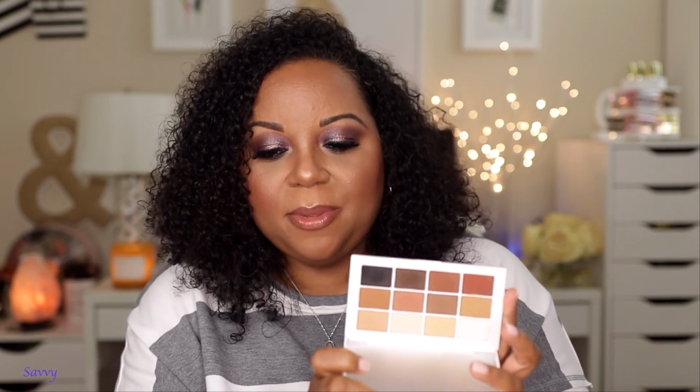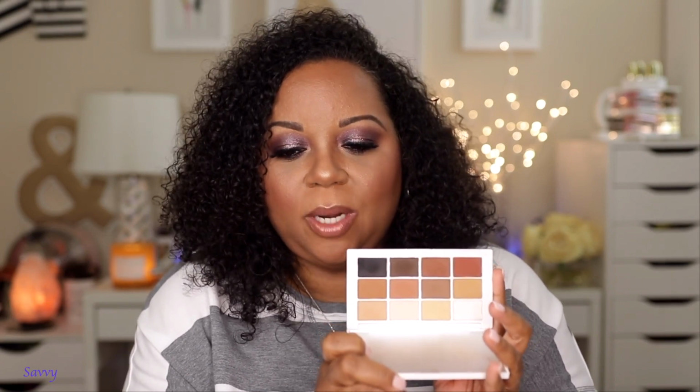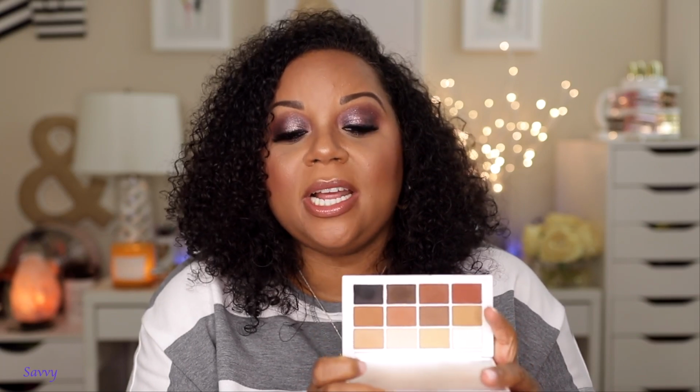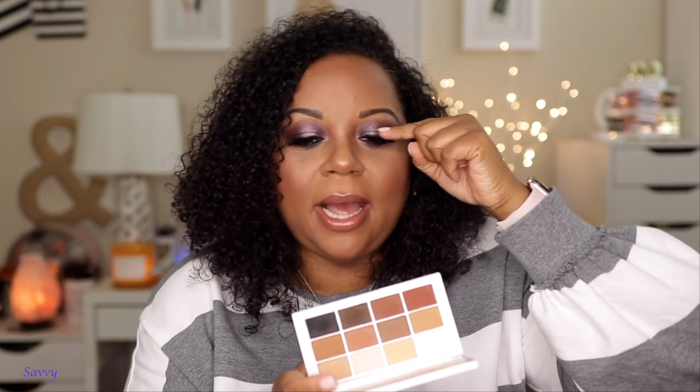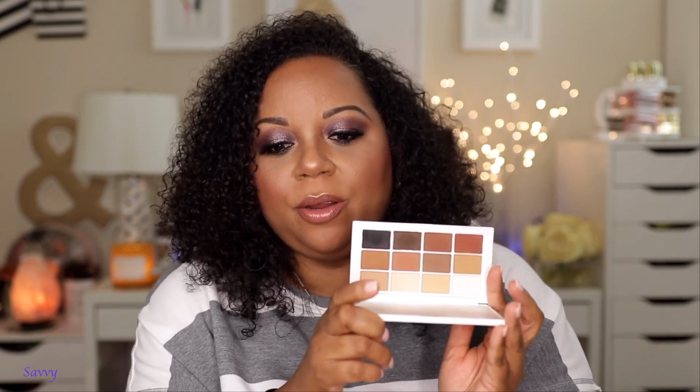This is really an eyeshadow palette that I keep reaching for on a daily basis because it is all matte, and I like to wear this when I'm running late. I reach for this palette when I don't know what I want to put on my eyes and I just need to slap something on. This is what I'm going to grab. I usually like to put on the deeper shades on my lid, and I kind of do this ombre effect. So I'll put on that dark brown or black, and then I kind of work my way up and get lighter as I go up. That's typically how I like to wear this palette.